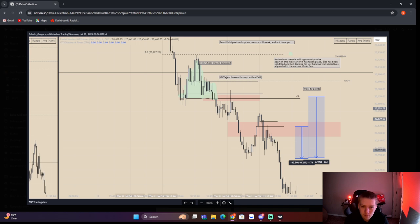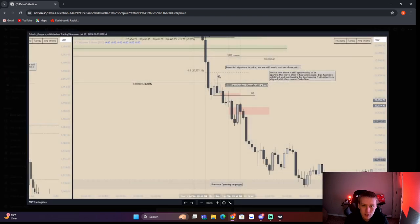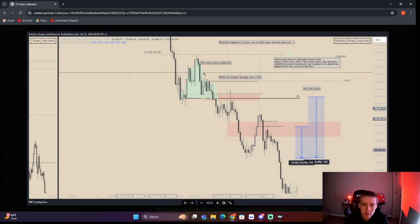And this, here, I don't have it on this chart, but it should be on the previous chart. But notice how, I guess they're not showing up, but we're displacing through two previous new day opening gaps here with a fair value gap here, a 5-minute fair value gap. Notice how that gets traded to. This whole area acts as a balanced price range, and there's still opportunity.